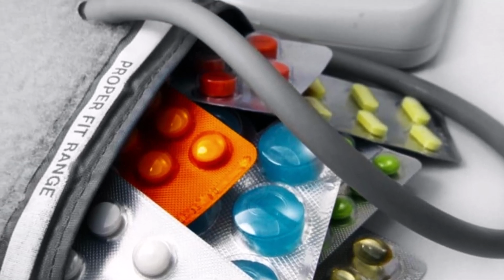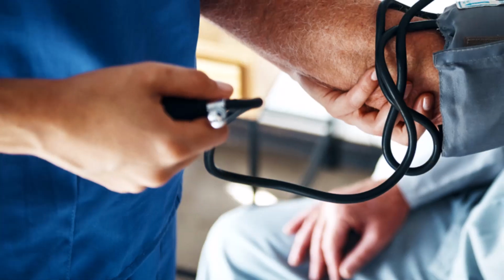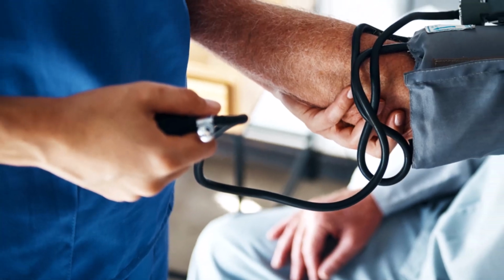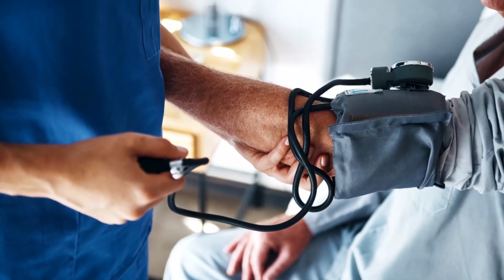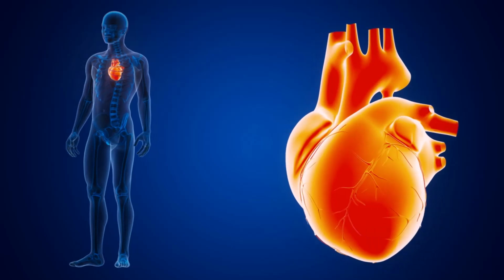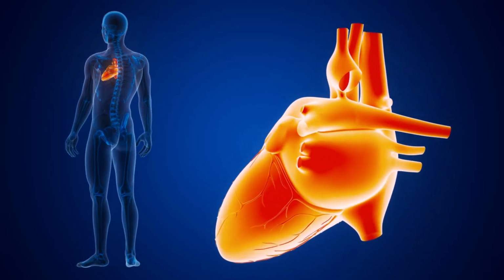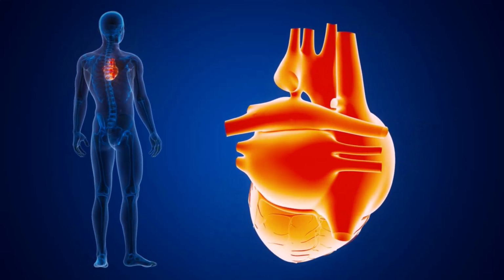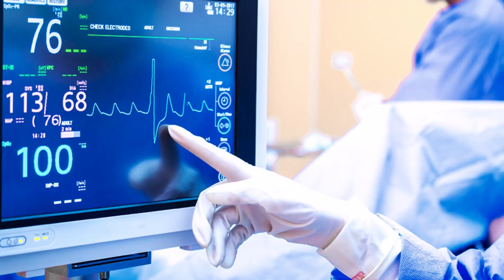Angiotensin II receptor blockers, ARBs. ARBs, such as losartan and valsartan, are sometimes used as an alternative for patients who cannot tolerate ACE inhibitors. These medications also work to relax blood vessels, lower blood pressure, and make it easier for the heart to pump blood effectively. 2. Medical devices.